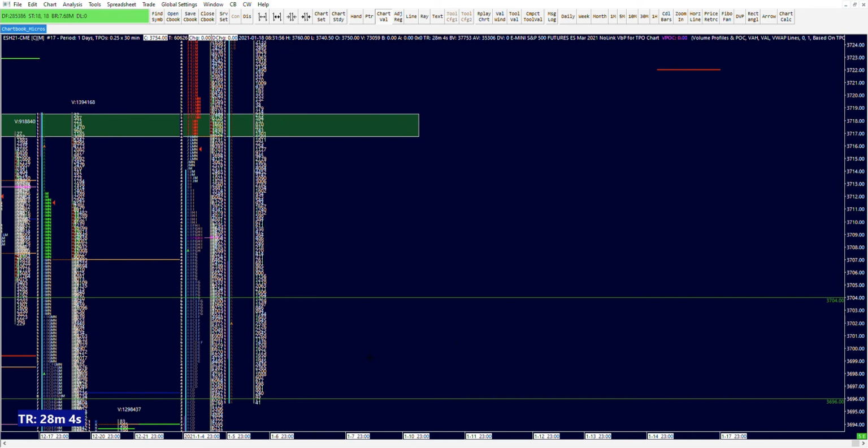Typically when we see an open drive, we can start to think that perhaps the other time frame has stepped in here, the other time frame being generally people who've got more money than us and who are trading on a much longer time frame, and who have potentially seen significant value in driving the market higher from this particular price down here.